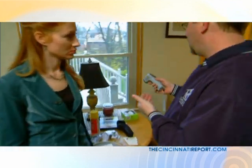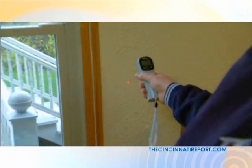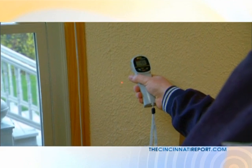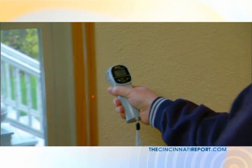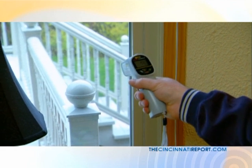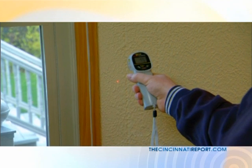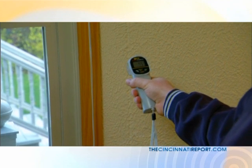Okay. So we're in a house right now that has energy efficient windows. So you're going to test the wall, and what you want to accomplish with replacement windows is to have your window temperature be approximately the same as your wall temperature. So you can see that this is 73 degrees. And what was the wall? And the wall is 75. Okay, now in my place, I was told that it was like having no window at all.